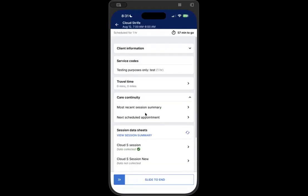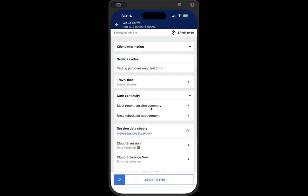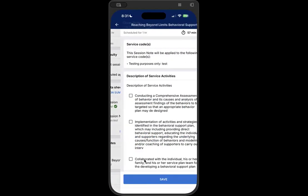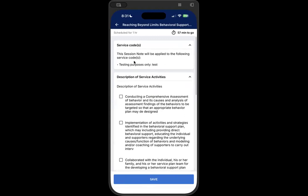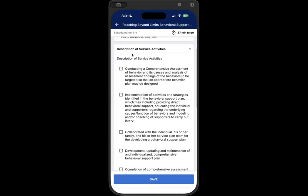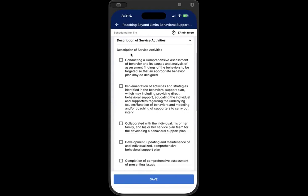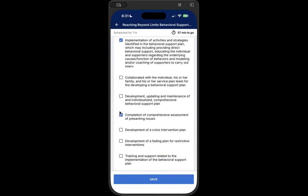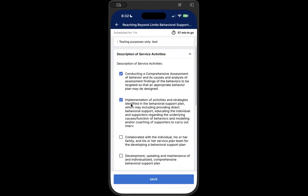Okay, so I could back out and I'm back to this normal screen. And let's just say I'm good to go. I collect data and now I'm at the end of my session. I'm going to come down here and go to my session note. And again, we don't have to worry about anything here besides the description of service activities. If you remember, if you've done a lot of case notes for us, here are the boxes at the top. And literally, I'm going to click the boxes that are associated with session. And guess what? AI is going to pull this information and add it to my notes.